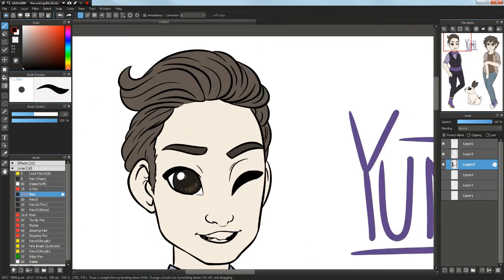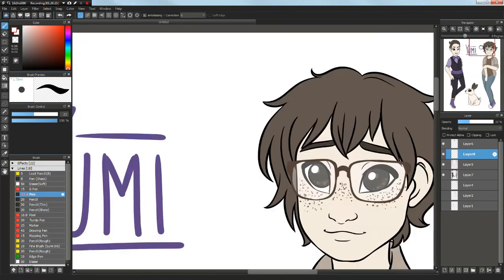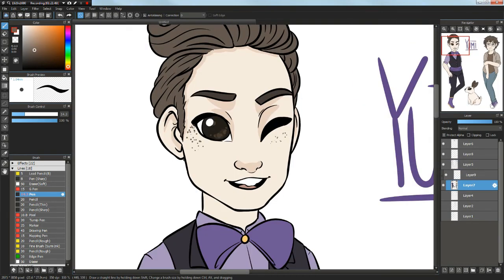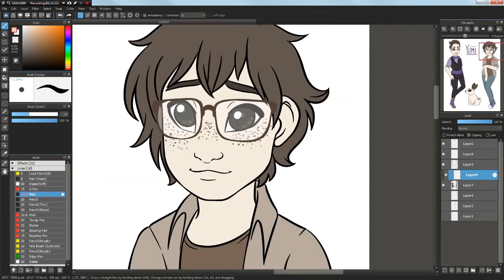Adding on those gold accents. And then adding in those highlights to the glasses before realizing I absolutely forgot the freckles on Magical Boy Yumi's face. And I had a moment where I'm like, well, I could rationalize that he's wearing makeup. And then I'm like, no, he needs freckles. Let's give him those freckles. And after that, going back in and finishing up shading on both of our boys.